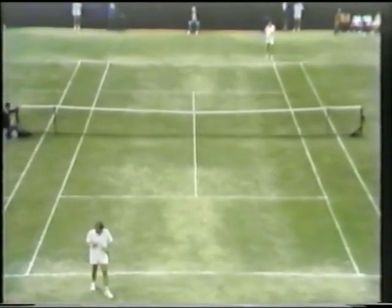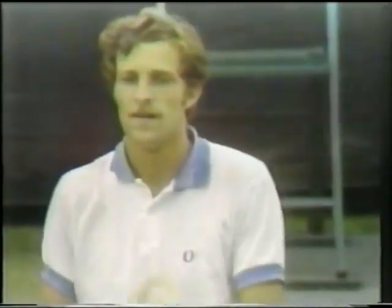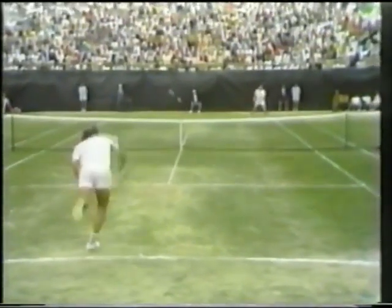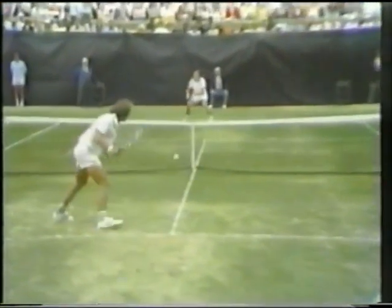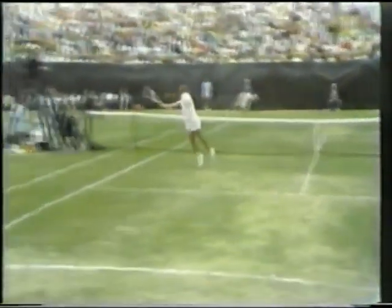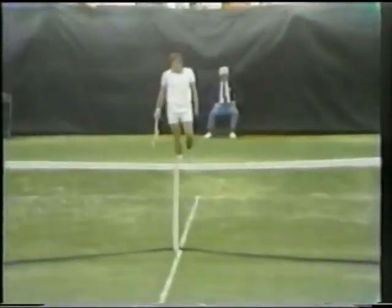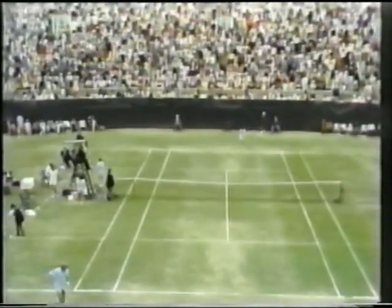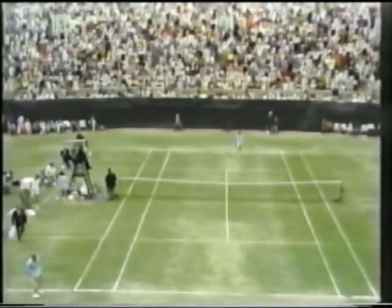Tony, I watched Jan Kodes win those two big titles over in France, and of course I was in the hotel room in London, not out at Wimbledon. He steadily hits those returns. No matter what the score is, you're going to find him swinging. John Newcombe holds serve to go ahead two games to one in the fourth set. Game to Newcombe. He leads two games to one in the fourth set.